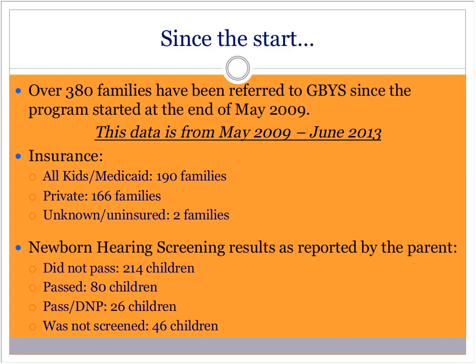Now, newborn hearing screening results, remember these are reported by the parent, so maybe the parent was a little foggy on this. And so that large was not screened, which if you think about over 4 years, 4 to 6 children, that's an average of 11 or 12 kids a year. That's not too bad, but some of them were not screened because perhaps they were adopted, and in the area that they were from, they did not do screening. But you can see a large portion of the children that we do get did not pass their hearing screening. And those children that did pass were later identified.